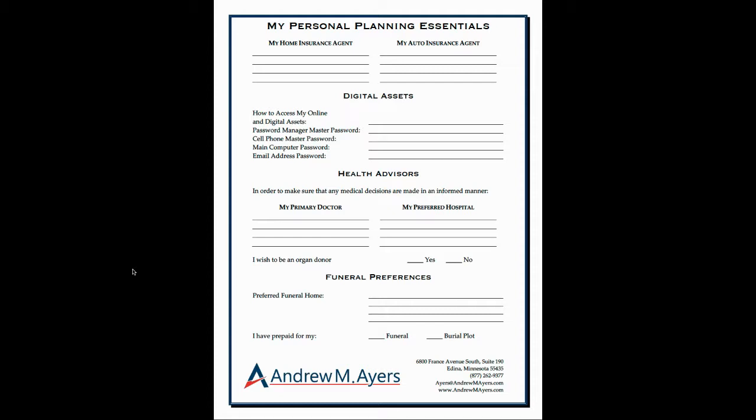The backside, or the second page of the checklist, also has space for your home insurance agent and your auto insurance agent. These may not be as important for your estate plan documents. However, it's good to have that information available, especially if it's something like a car crash and somebody's trying to manage your affairs while you're sick. They can also know who your auto insurance agent is.